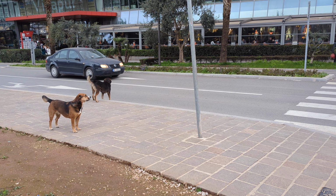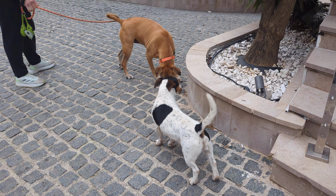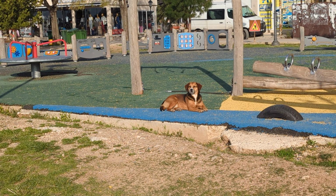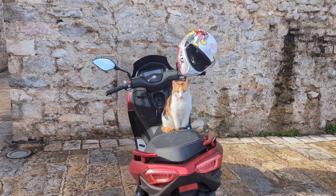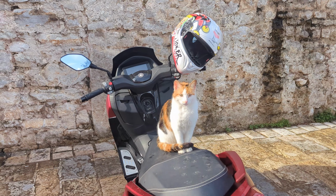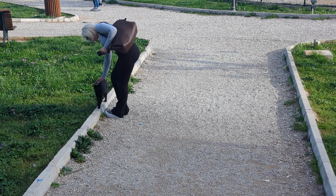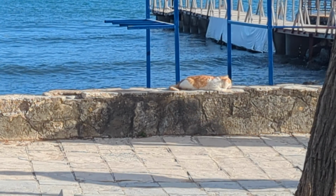We noticed a few stray dogs in Budva, but the ones we came across were friendly and mostly kept to themselves. They didn't seem aggressive or threatening, just part of the local landscape. In contrast, however, there were many stray cats all around the city. They looked clean, well-fed, and totally at ease. It honestly felt like the cats were running the place, and the humans were just visiting.